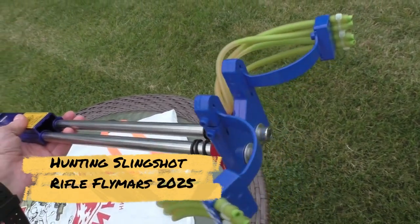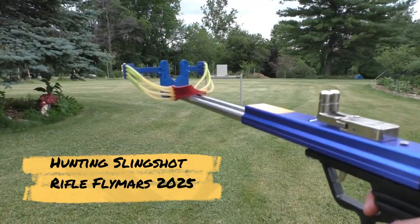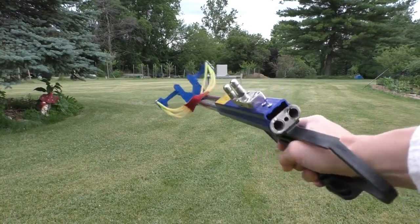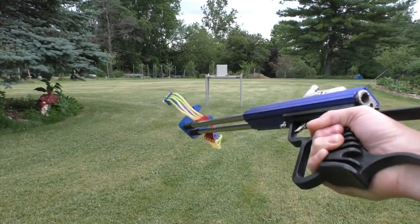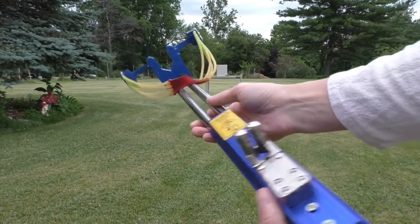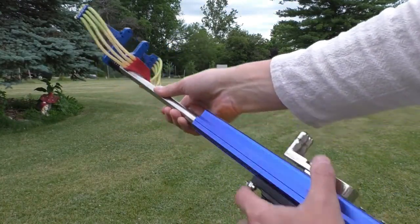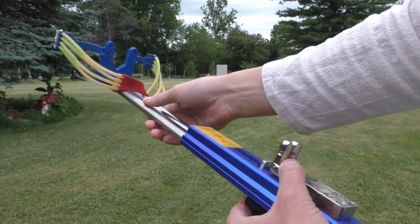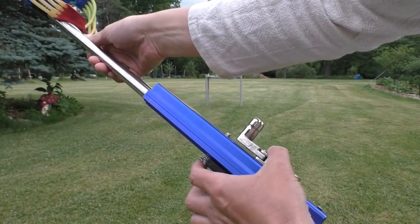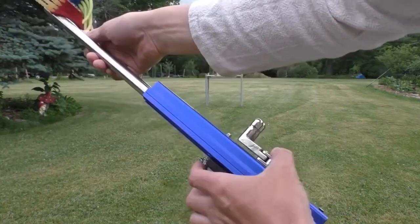Continuing our review is the Hunting Slingshot Rifle Flymars 2025. This is a high-quality slingshot rifle that offers accuracy and power for serious hunters. The Flymars 2025 features a durable aluminum alloy construction with a comfortable grip and a powerful rubber band for enhanced shooting performance. It can shoot 8mm steel balls and arrows up to 40 meters with ease.